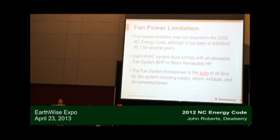Now, another big thing affecting air handler design is the fan power limitation. Again, we did not have this in the 2009 code. It's new. The IBC brought it into the International Energy Conservation Code. It's been in ASHRAE 90.1 for several years, but this is a pretty tough code on the limitation of how much fan horsepower you can have for your air handling system.